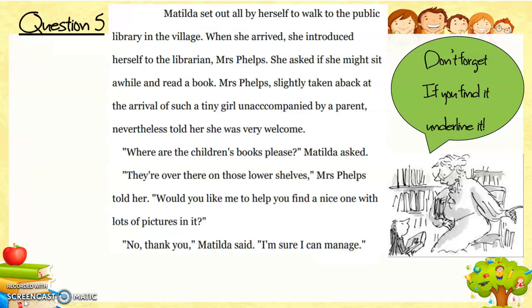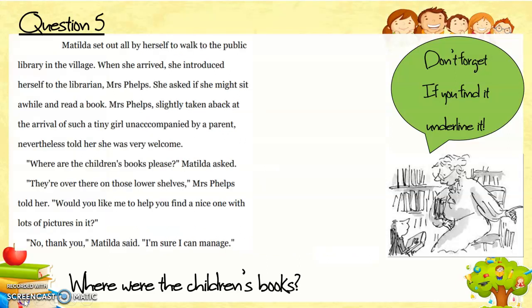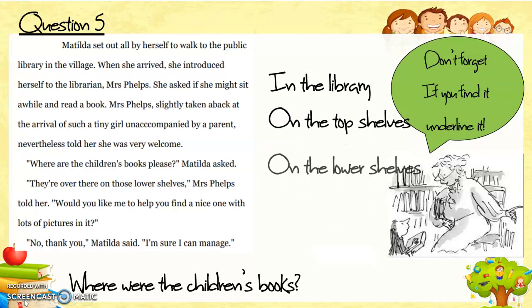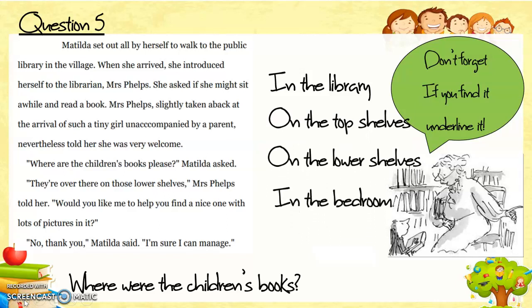So, question 5. Where were the children's books? So this is a find it and retrieve question. Were the children's books in the library? Were they on the top shelves, on the lower shelves, or in the bedroom?